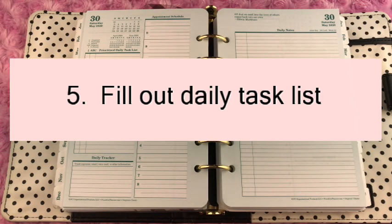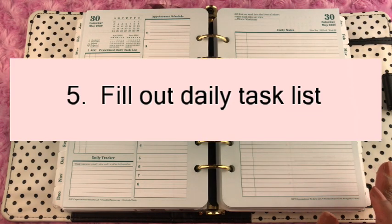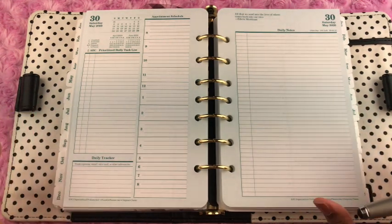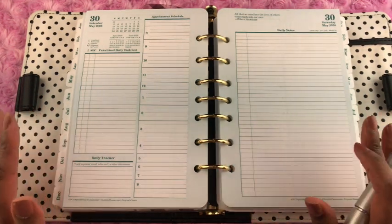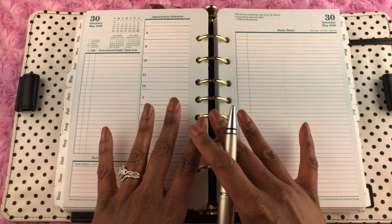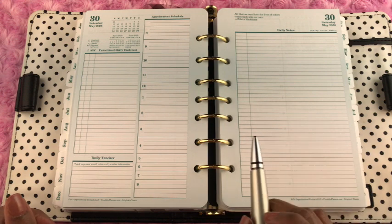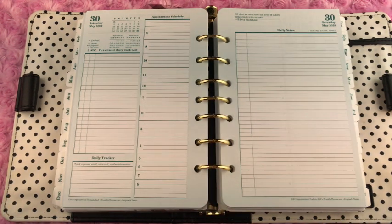Next, Franklin Planner recommends, and this is the final step with weekly planning, that you fill out your daily spread. I have a daily planner here. It is a day on 2 pages. You don't have to have a daily planner. You don't have to have this planner. But the point they're trying to make is this is now the step where you actually fill in when you're going to do stuff.